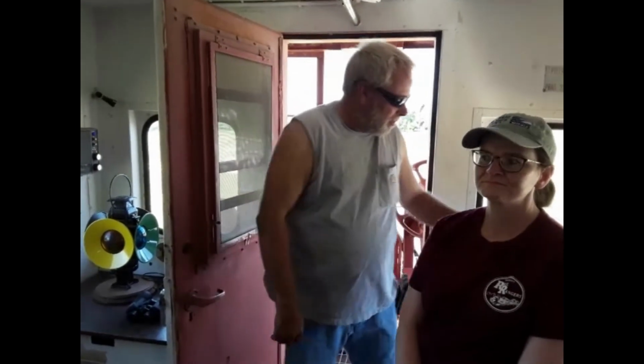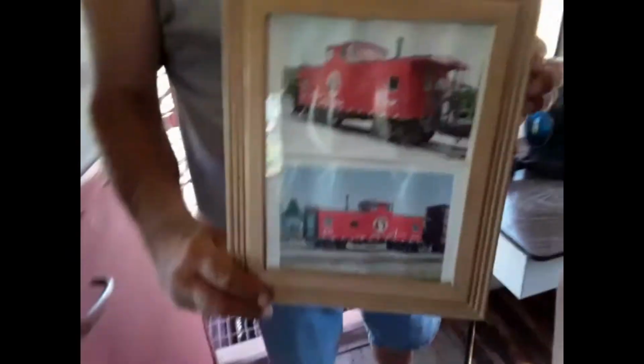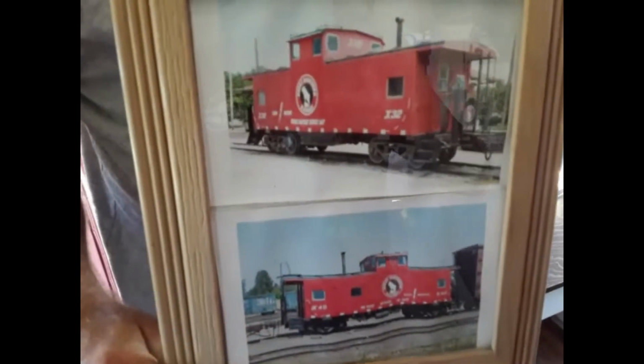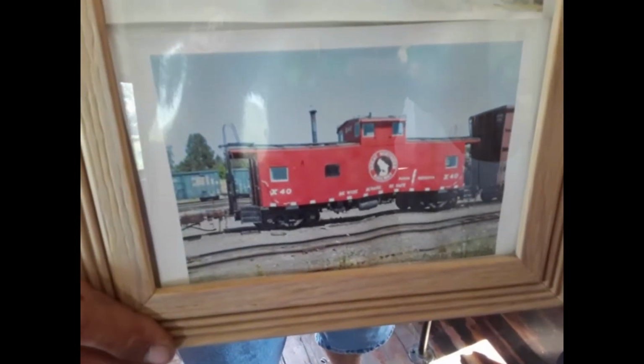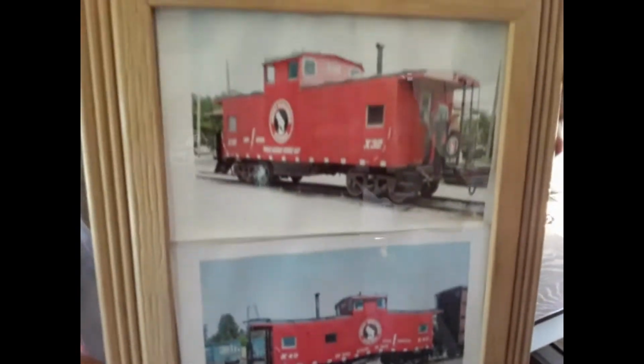We got her moved up here and got it set back on the track, and we've done a few things to it. There's a lot more to do. We'd like to be able to paint it back in the original Great Northern paint. Oh, wow. Is that this actual one, or are those sisters? Those two still survive. There's 3 of this model.